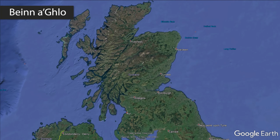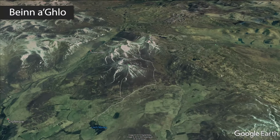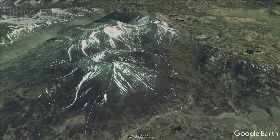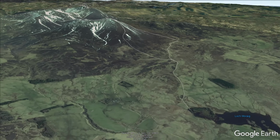Today's route is to the south side of the Cairngorms National Park, to a range of mountains named Beinn a' Ghlo. The route itself is just over 12 miles long and takes in three Munros, so it's going to be quite a tough day.